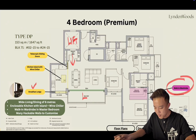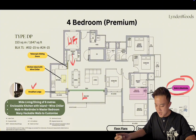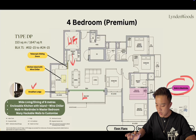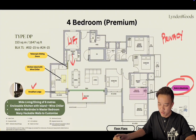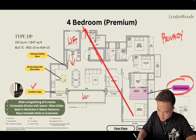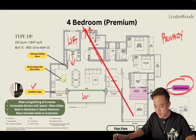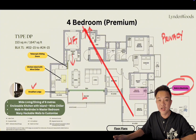before you enter into your bathroom. And all these bedrooms, bedroom 3, 4, junior master and also master, are all tucked onto the right hand side of the floor plan, right? So it gives you full privacy for this LyndenWoods 4-bedroom premium. And of course this direction here, you realize that this one goes out to your common lift lobby, right? So very good layout, especially the master is really huge.